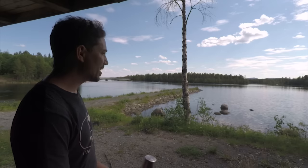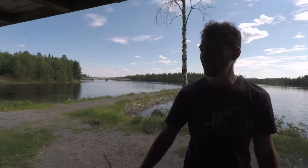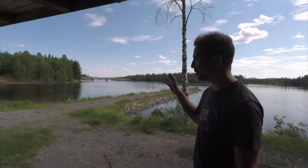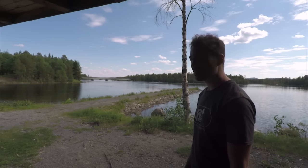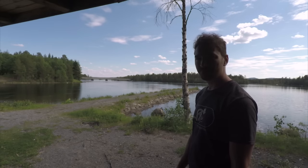But I don't think I'm staying here. I'm going to head further north. This is a great spot. I've marked it on Gaia. If I ever come back with Meg or friends, this will be on the map. We can come here, put the boat in the water or fish or whatever. And it's good to know it's here. Bit of reconnaissance, it's always a good thing. But anyway, I'm going to keep going north.